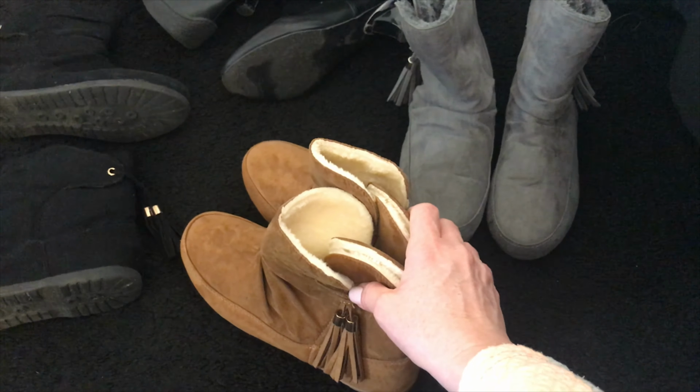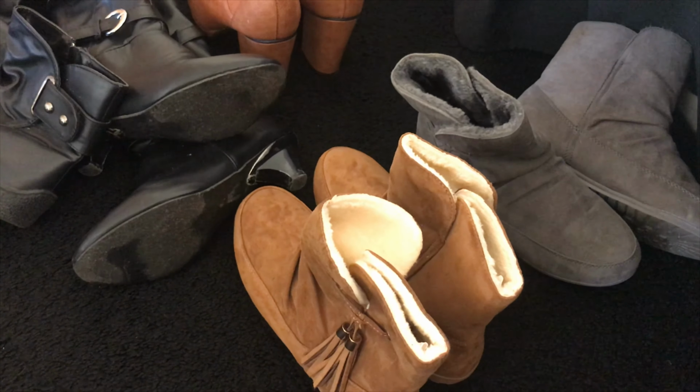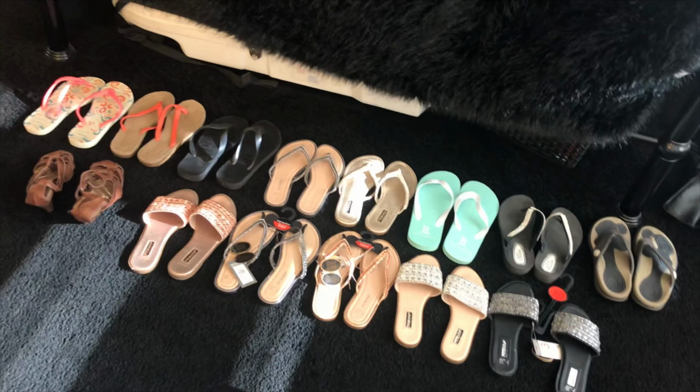I've got to start getting a bit stricter when I see things in a sale, because I just buy it. I just don't need it. So I think all 3 pairs can go in the charity bag. No, they're a bit mangled now. Right, so bin, charity.